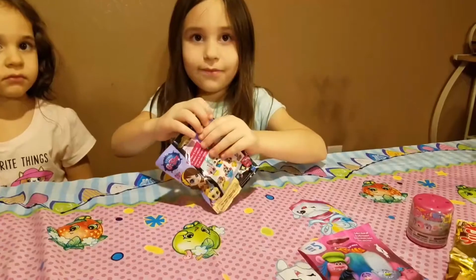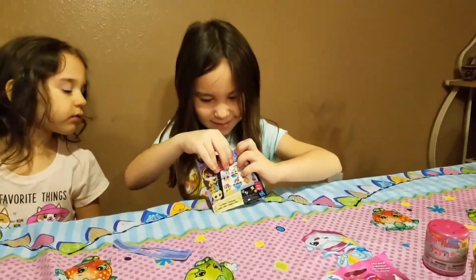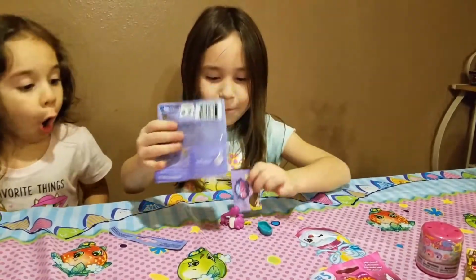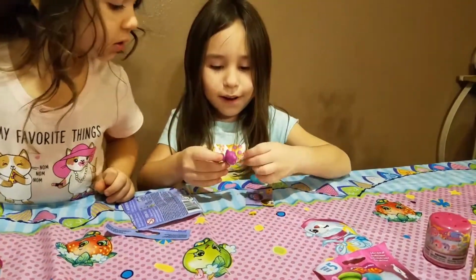Awesome. Hey, it's Lily's turn. She's opening her Littlest Pet Shop. Which one did you get? We got another one. This is another one. Here's a grape.